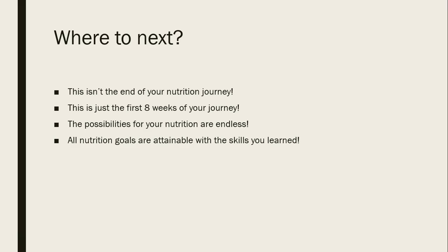So where to next on our journey? And the answer is, I don't know. That's up to you, right? But let's hope this isn't the end of your nutrition journey, right? This is really, like I've said to many people, 8 weeks to the rest of your life, right? The principles that we've learned in the 8-week nutrition challenge really hold true for everything about nutrition. And therefore, the possibilities for your nutritional goals and what you choose to do with it are endless, right? You can choose to stay the same.